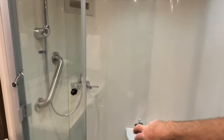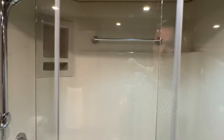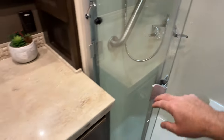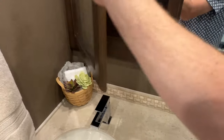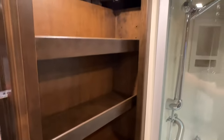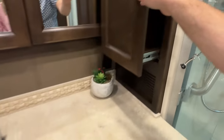And nice glass. Everything's beautiful and clean. Shower head, place to put your soap. Got nice solid countertop, metal faucet. You've got a little bit of storage, but there's some fuses here too. And then this, yeah, that's quite a bit of storage. They make use of all the little space.